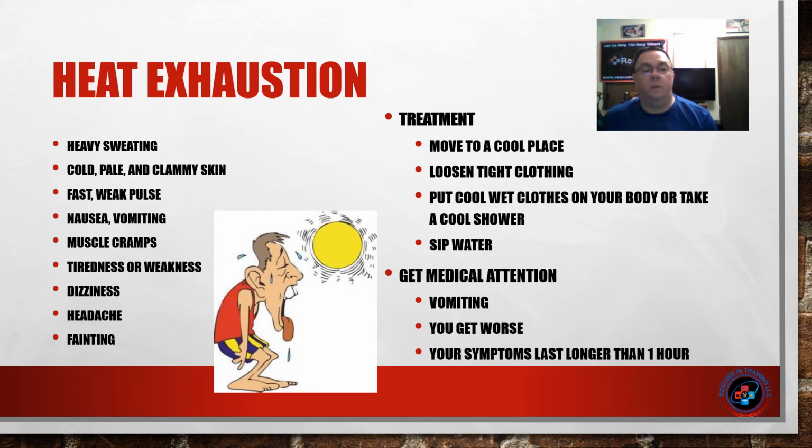We're definitely looking for those cramps. Maybe we're getting tired or weak, dizzy, headaches are kicking in. Maybe we're even to that point where we're passing out or fainting. With that, we definitely need to be moved to a cool place, either on your own, or if we have to, we can have someone help us.